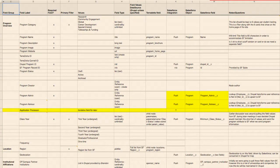The planning for this is, again, one of the spreadsheets that went into planning the Drupal build and the integration with Salesforce. Each of these rows is one Drupal field, though some fields have multiple rows. And then all of the notes: where it maps in Salesforce, which tables, which fields, and then exactly how, or special considerations.